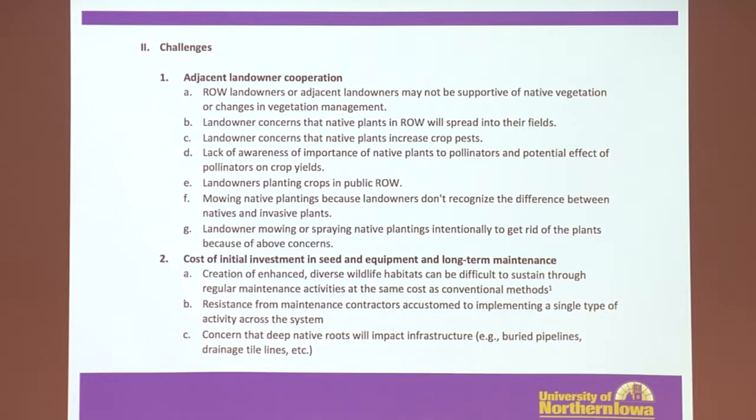There's also the challenges, some examples of that. Adjacent landowner cooperation, which has come up not only in our surveys, but just talking to people that are working in roadsides. So landowners planting crops, sometimes they'll plant crops in the public right-of-way. That's another challenge besides mowing in spring. And then the cost of initial investment in seed and equipment. That's just a couple examples. Again, that's the first two of around a dozen or so challenges.